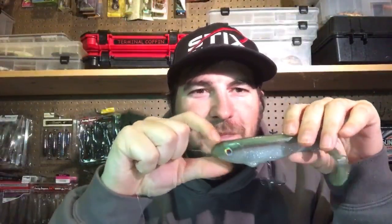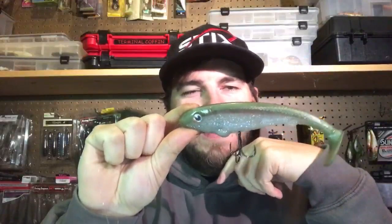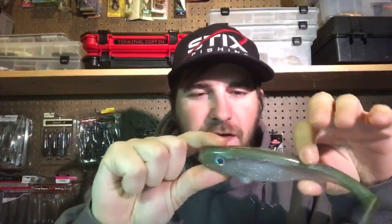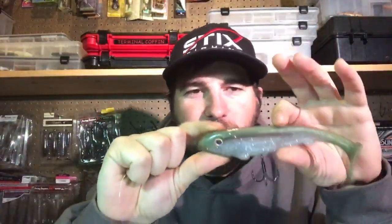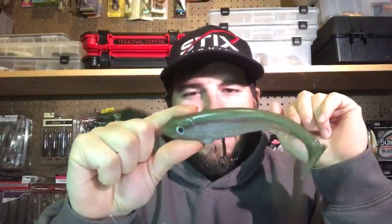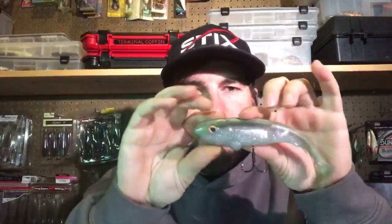What's up, Caleb? This is the Scottsboro 6-inch line through. So Tackle Warehouse usually runs everything 20% off on Black Friday. Now they do exclude certain brands, but if it was me, I would be buying these right here. This is an awesome bait I've got to play with. Line through, so you got the treble at the bottom, run your line through the nose. So if you like swim baits, I would go with that.